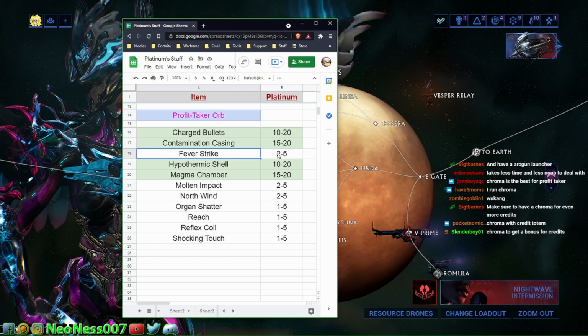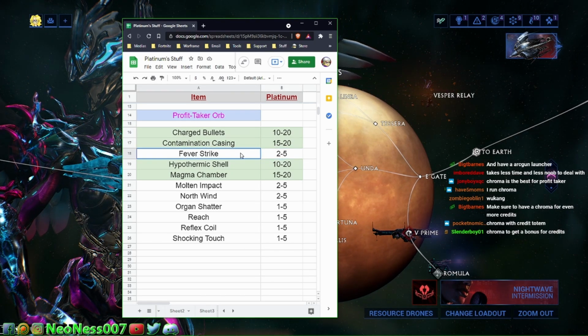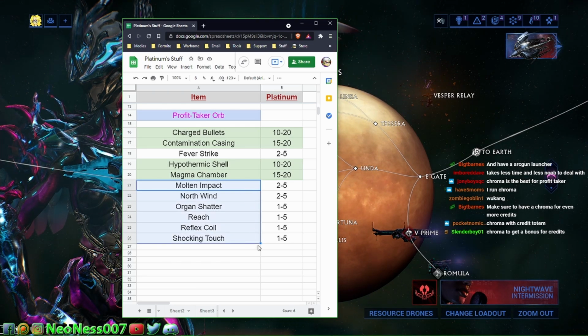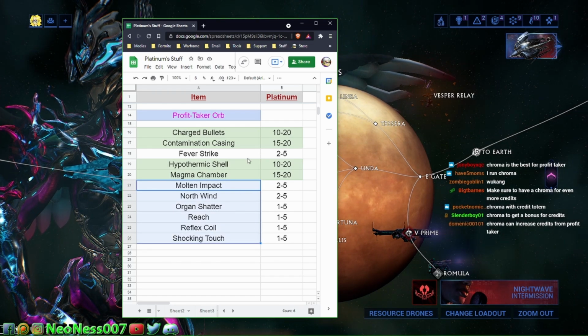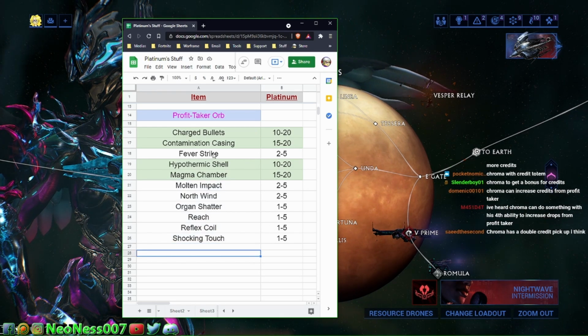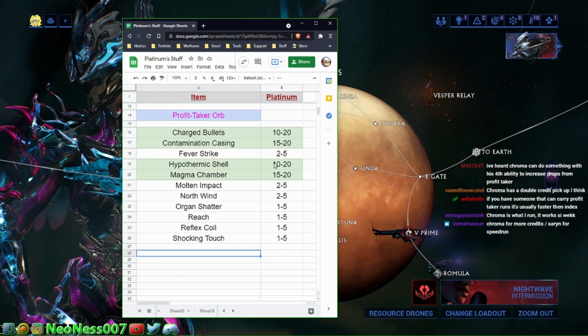Fever Strike, that's a basic mod. You can get this in other places other than Profittaker. Same thing with Molten Wind, Northwind Impact. Basically, all the rest of these, you can get doing other things other than Profittaker. So ideally, what you want to hope for when you do it is that you're getting these mods, and this is what they're good for.